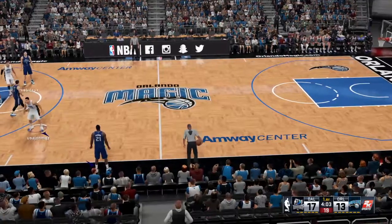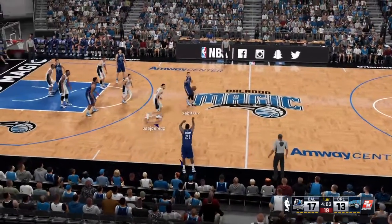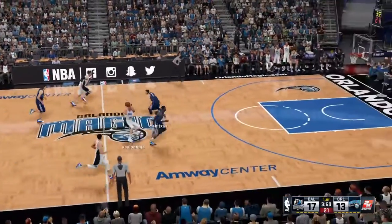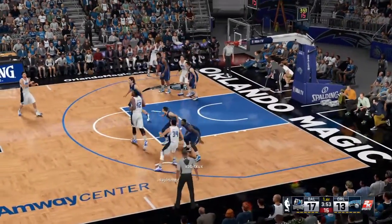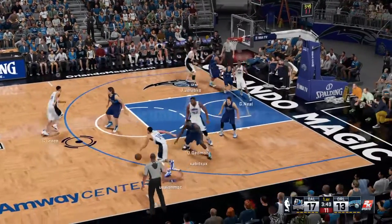For the Magic, Dwayne Dedmon's checked in for Vucevic. Gary Neal comes in for Victor Oladipo. And Devin Harris is subbed in for Mike Conley. Dallas also making some changes. Luis Scola, he's checked in for Nowitzki. Lance Stevenson comes in for Harris. And Barea subbed in for Hill.